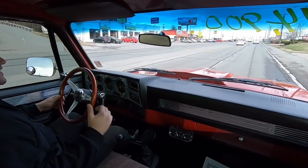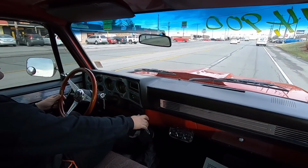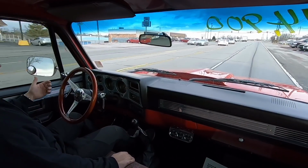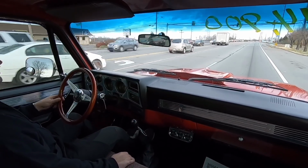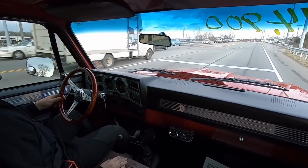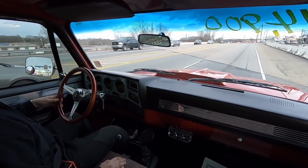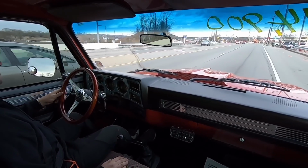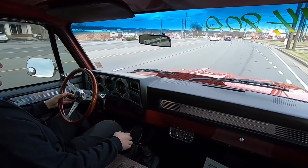Suspension doesn't feel bad. That's a pretty big bump in the road there. It's going in all the gears nice and smooth. Steering's really tight. I mean, as soon as I turn, it turns. No slack. Turn signals are cutting on the dash both ways.